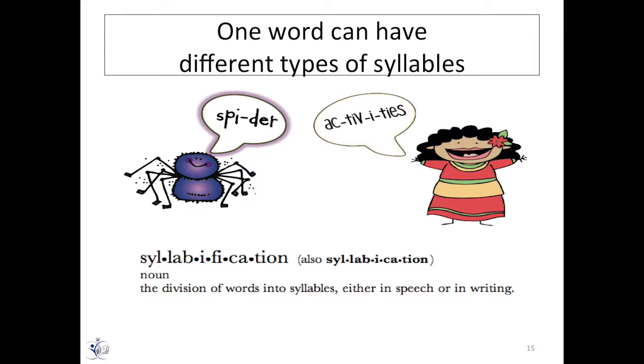Now look at our little girl. She's saying activities. Okay, what about ac? Open, closed, or a different one? Closed, isn't it? Because that C closes off the A. Tiv. Closed. Now this should be open because that I is all by himself. So as a reader, if you read activities that way, it's not going to make sense to you. So I always tell boys and girls, say it the way it would make sense to you. It's activities.